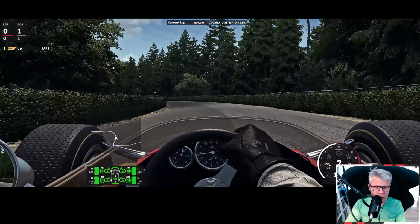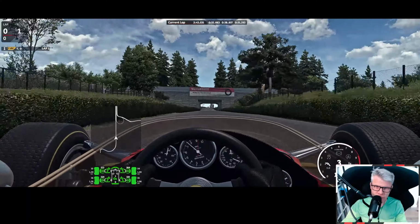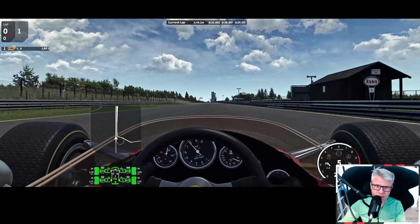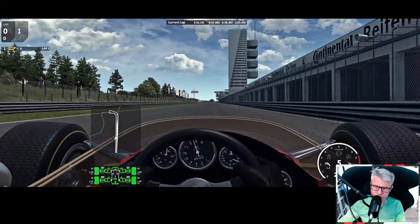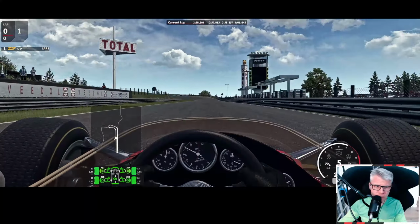What a demanding track. And another bridge. And we're back on the main straight. Ah, I see. Okay, cool. So that's the 7 kilometers of the Südschleife. And I did a valid lap. Oh no, it's not.